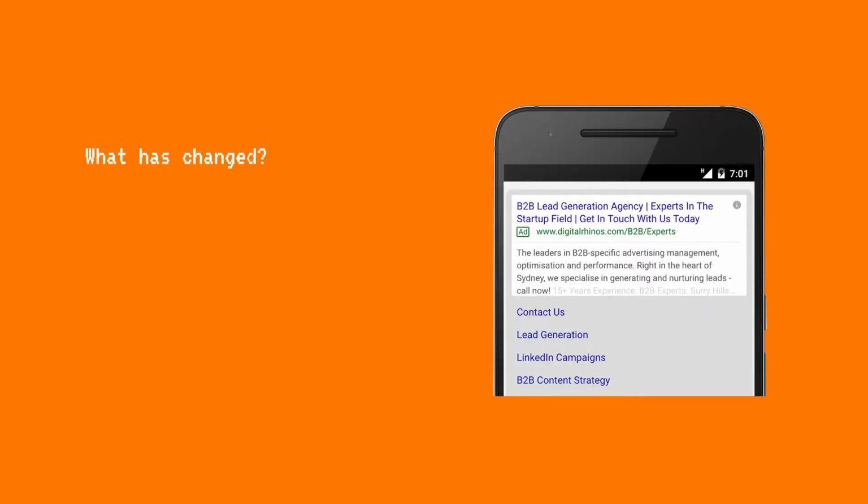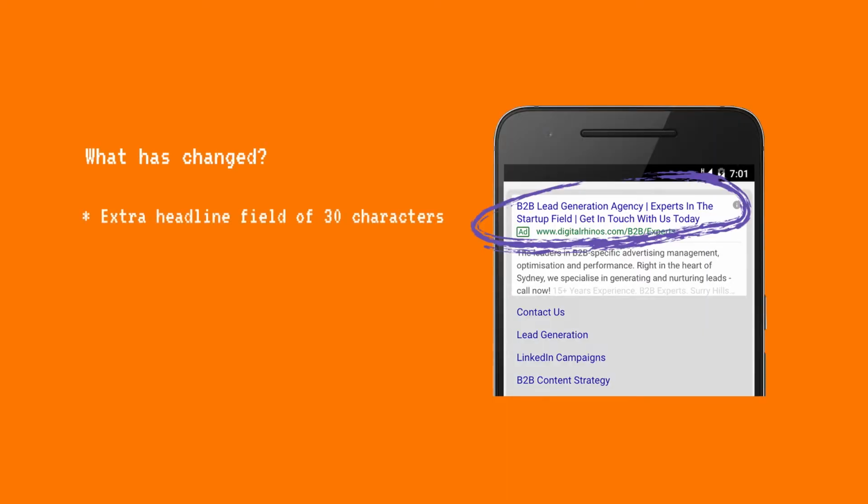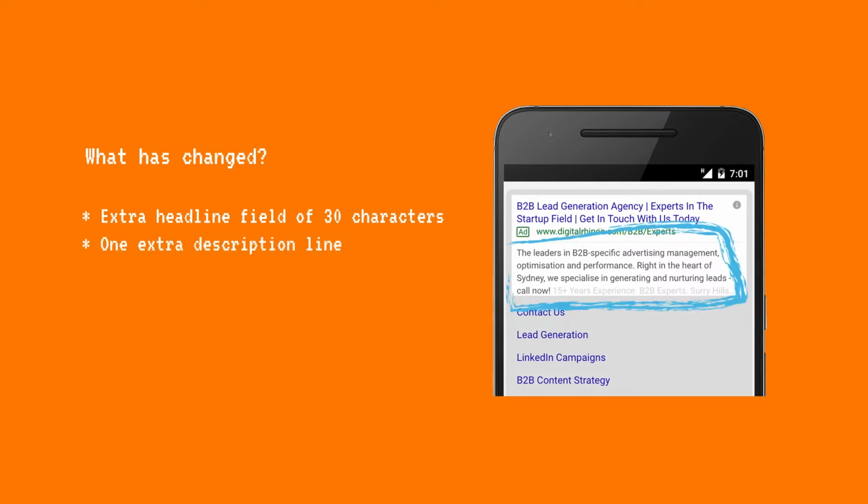So what's changed exactly? Well, Google have added an extra headline field of 30 characters. This is basically 90 characters in bold blue text, which is quite a lot. On top of that, Google has added one extra description line, and they've extended the description line's character limit by 10, giving us a total of 90 characters per line and 2 lines in total.